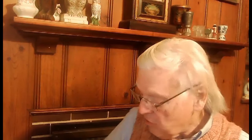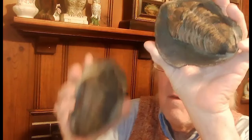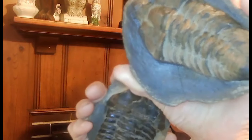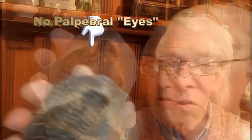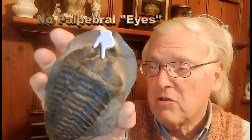Here are a few Ordovician trilobites in addition to the ones I showed you before. This one kind of looks like a Calymene. I'll show you a Calymene in a moment, but this one kind of looks like a Calymene, but it's not. If you look, this right here should have what looks like an eye, which a lot of people confuse with a Calymene as an eye, and it's not. It's called a palpebral lobe, but these are not Calymenes. This one here is a Calymene, this trilobite.